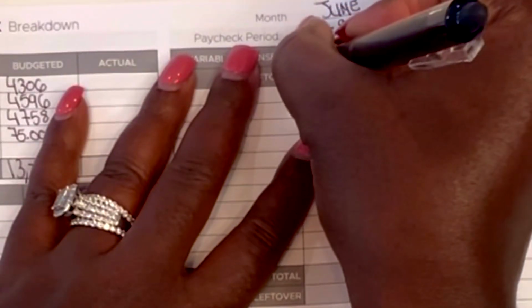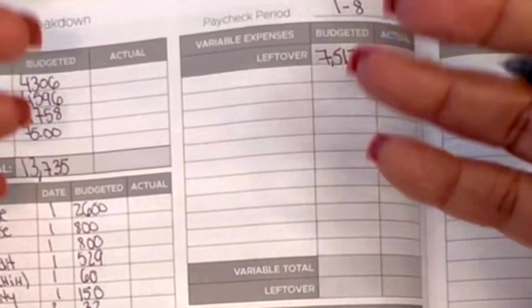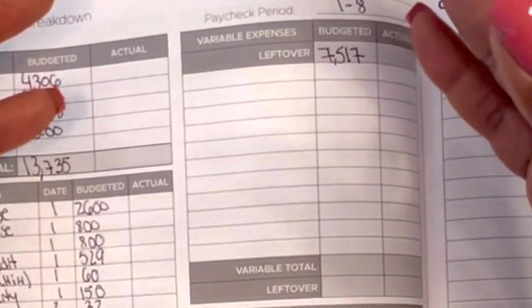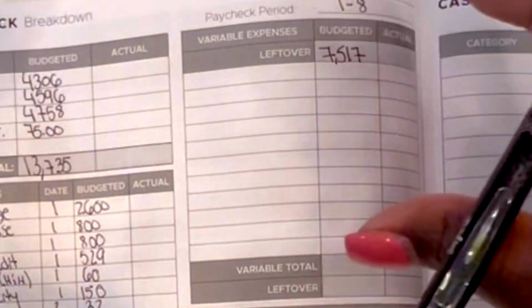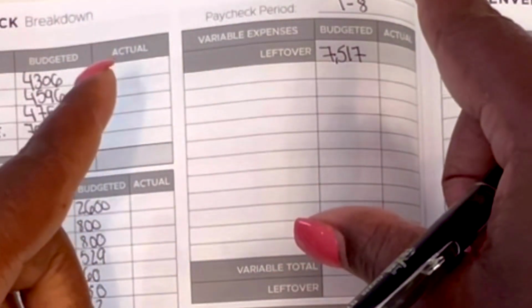Now my variable expenses are the things that I spend typically weekly, every 2 weeks or something like that. I budget weekly, so this is what I spend on a weekly basis. So I'm gonna go ahead and fill this in, and then I'll talk to you guys when I get back.